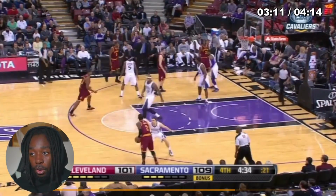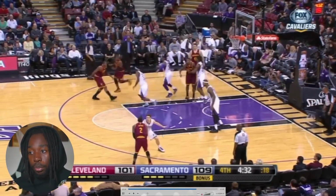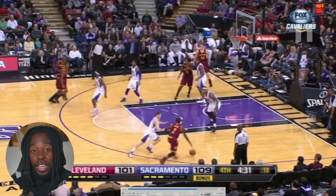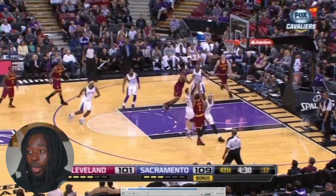Jab, or pump fake. Notice. Let's go back. Flood man, right? Jab, pump fake. Boom, right here. One dribble. He knows the second he puts the ball down, he's coming over. So what does Kyrie get to? One dribble pull up.